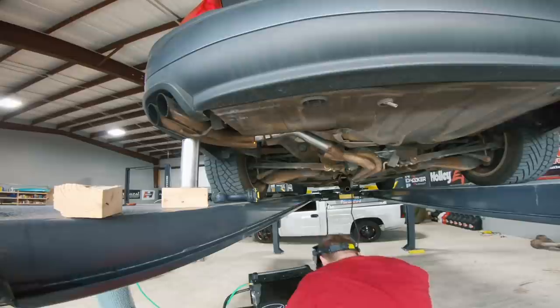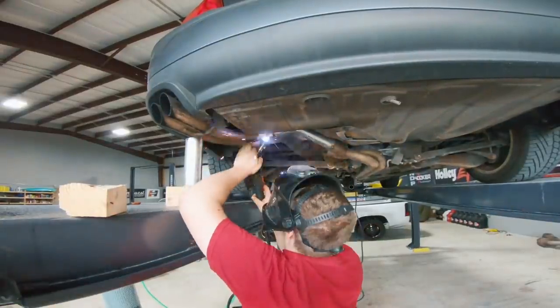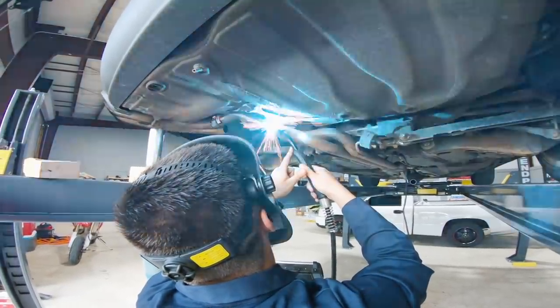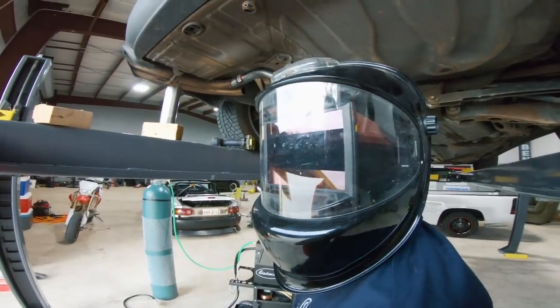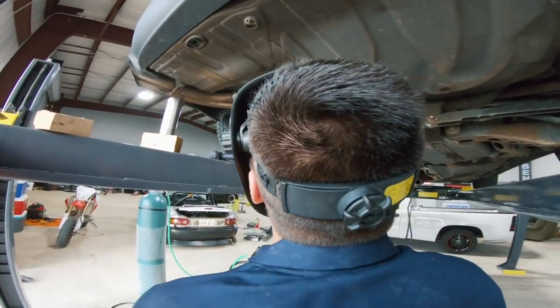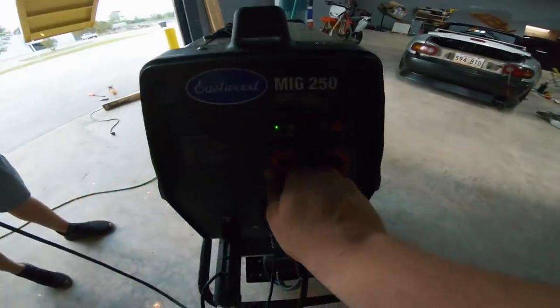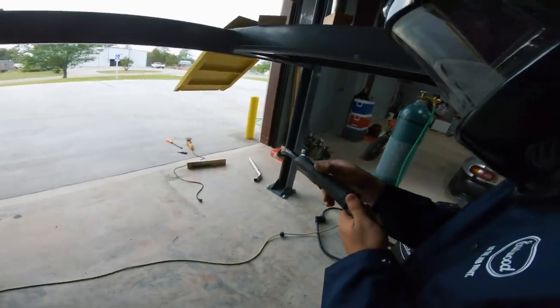This machine is not turned up enough. There we go. All right. Okay, what the f***? What do you mean, what the f***? Weird welding on 110. Yeah, it's not the same. That's weird. I've never welded on 110 before. Don't burn through now. It wants to light. Just gotta get up in there.